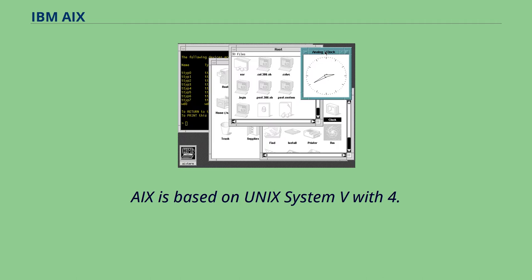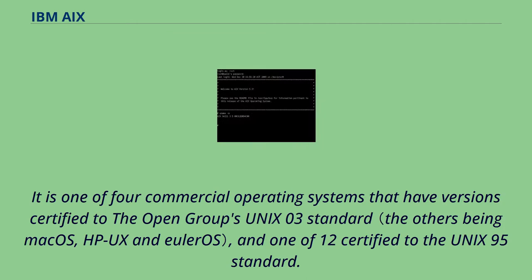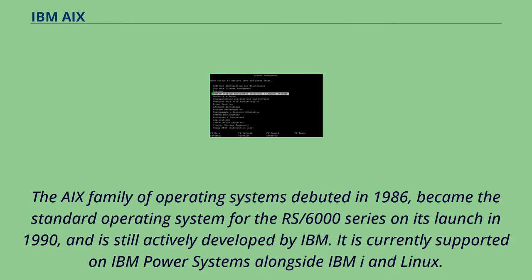AIX is based on UNIX System V with 4.3BSD-compatible extensions. It is one of 4 commercial operating systems that have versions certified to the Open Group's UNIX 03 standard, and one of 12 certified to the UNIX 95 standard. The AIX family of operating systems debuted in 1986, became the standard operating system for the RS/6000 series on its launch in 1990, and is still actively developed by IBM. It is currently supported on IBM Power systems alongside IBM i and Linux.